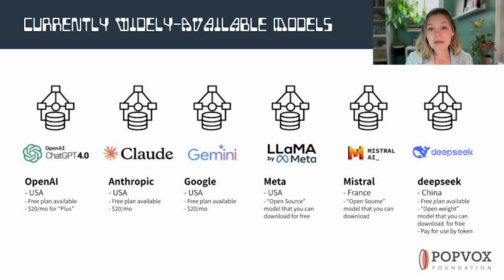Use of commercially available models is a very good place to start when experimenting with this type of technology, and once the foundation is built, customized LLMs, such as the ones built for specific use cases, are possible. And here's a list of the very common commercially available LLMs as of June of 2025.